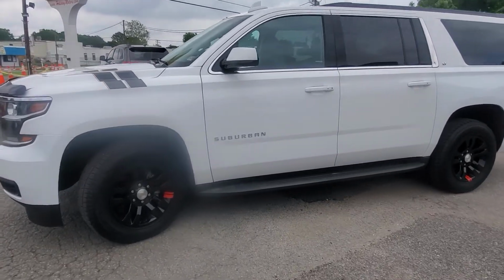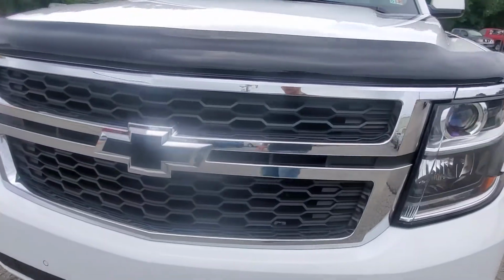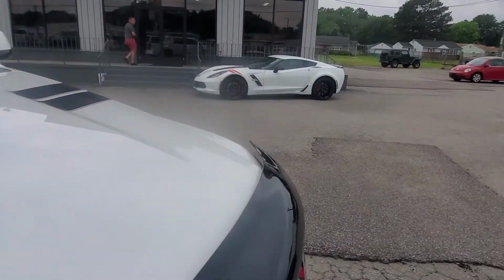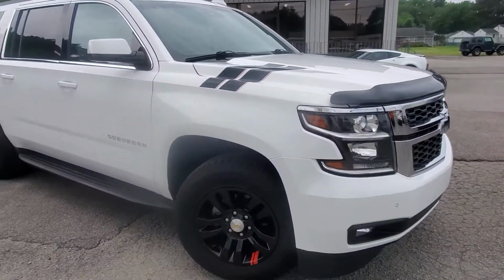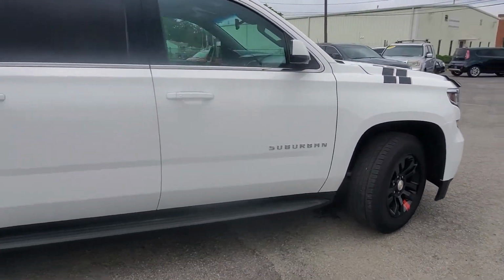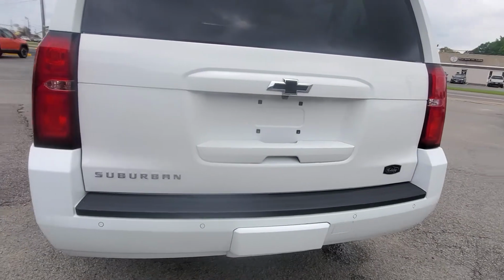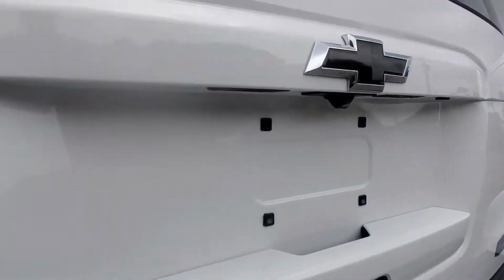Those stripes, the wheels, they've blacked out the bow tie in the front of it, and if those hashtags look familiar, it's largely to do with the Grand Sport. Wouldn't those look great in the driveway next to one another? Just a really nice truck, beautiful white paint, no dents, no scratches, very well kept up and taken care of. Backup proximity sensors. It does, of course, have the backup camera in it.